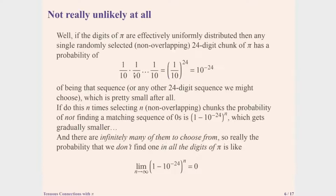Right. So this got me thinking about infinity, this question. And was it 26? It was 24 digits of zeros. We all know, because this is very simple maths to work out, what's the probability if our number, say pi, had digits that were effectively just drawn from a distribution of 10 digits. And then we could work out the probability any particular non-overlapping chunk might happen to match that set of zeros. It's a pretty tiny chance, so we might be a bit surprised if it did.